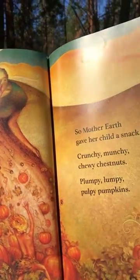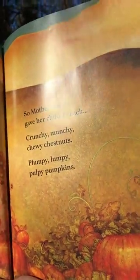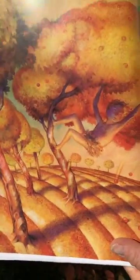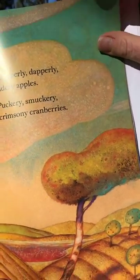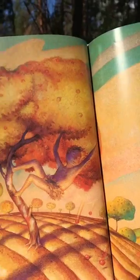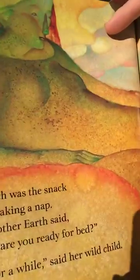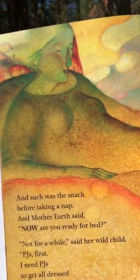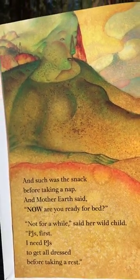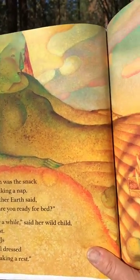Crunchy, munchy, chewy chestnuts. Plumpy, lumpy, pulpy pumpkins. Snapperly, dapperly, cidery apples. Puckery, smuckery, crimsony cranberries. Tastes of autumn. And such was the snack before taking a nap. And Mother Earth said, "Now are you ready for bed?" "Not for a while," said her wild child.